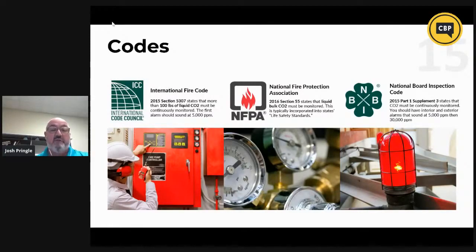The NFPA 55 document for CO2 is probably the most generic or vanilla set of codes of these three. They do not prescribe alarm settings. They don't prescribe positioning of sensors. It really is meant to give an overarching or an umbrella view of life safety standards. That's why most states incorporate parts of the NFPA into their life safety systems.